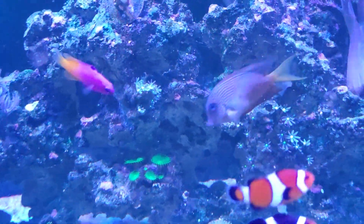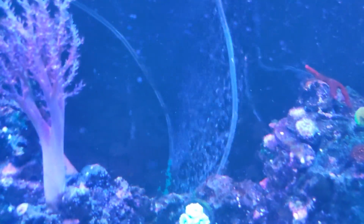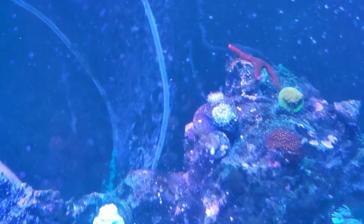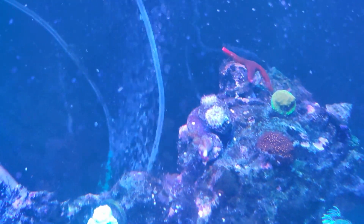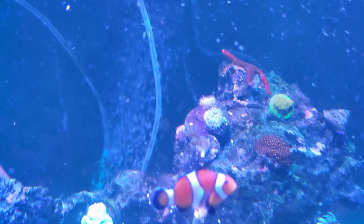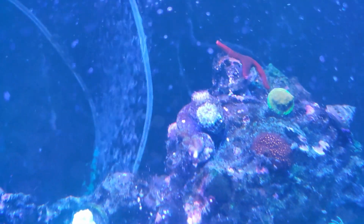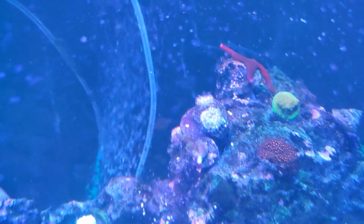And I also picked up, here's the ugly. I picked up a chalice that has already croaked on me. It looked pretty bad in the fish store on Black Friday, but me being me, I'm thinking I can save it and I can get a good deal on it. But it croaked. It's no longer doing what it needs to do in my aquarium. I don't even know why I still have it there.